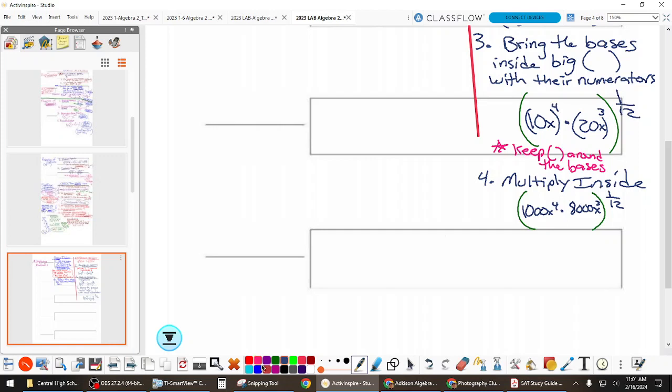You can continue to multiply. So this step, sometimes you have to do more than one thing. So we get that x to the 7. How many zeros? 6? Yeah, it should be 6 zeros. Is that a 7? Yeah. Well, because it's 4 plus 3.